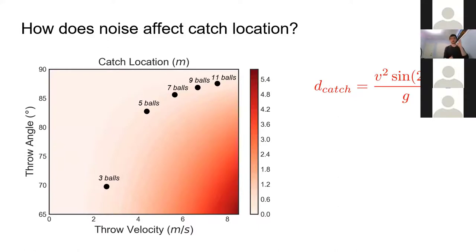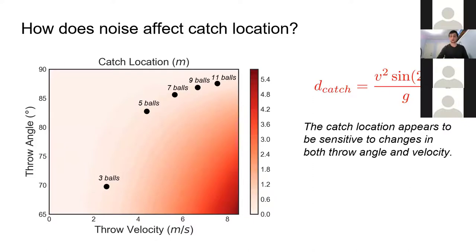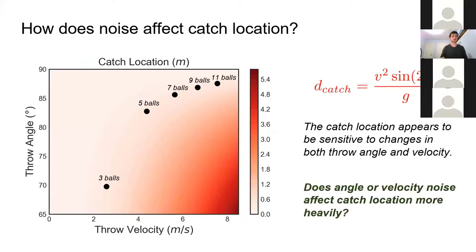Because before, if we moved throw velocity or throw angle, one was parallel to the contours and one was perpendicular to the contours. However, now it seems like to change the catch location the most, say we were juggling 5 balls and wanted to see a large change in catch location, to move perpendicular to these contours, we have to change both the throw angle and the throw velocity. And so the roles of throw angle and throw velocity in determining errors in catch location are not initially very clear for the purposes of our simulations. So now we want to ask, does angle or velocity noise affect errors in catch location more heavily?